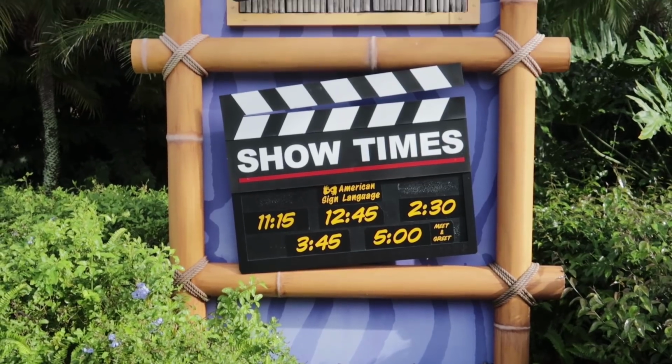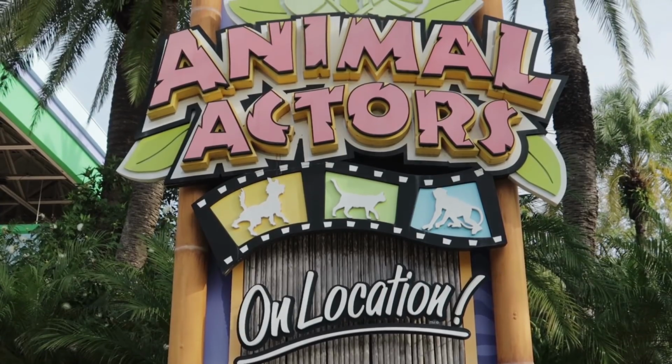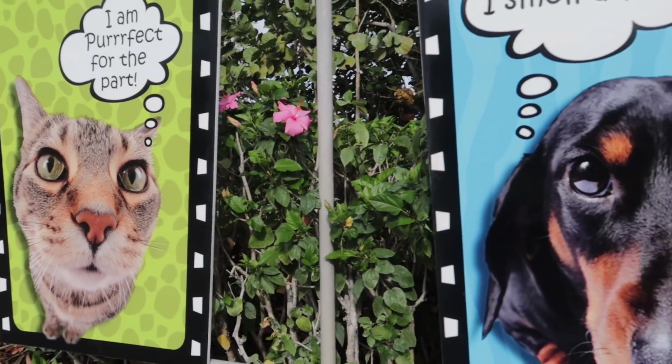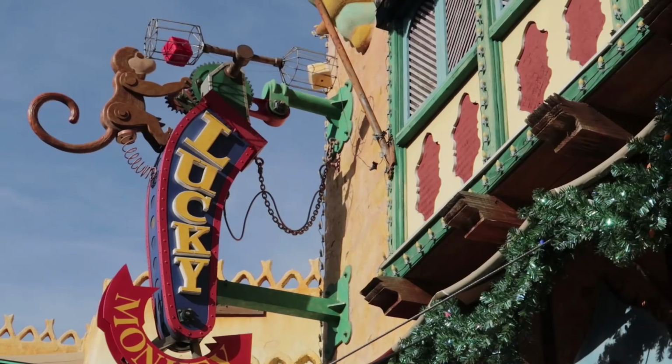The Animal Actors on Location show has a couple opportunities for the crowd to participate. I know there could be a member in the crowd that a bird will fly to, and they will call, usually a child, it doesn't have to be a child, but they will call some people onto the stage to participate in a little bit of the show as well.